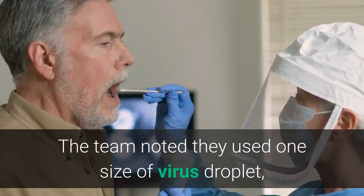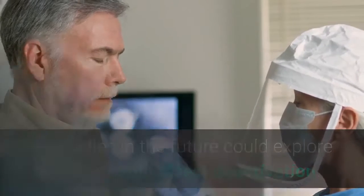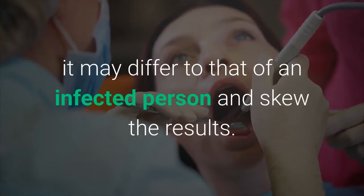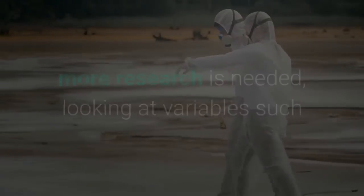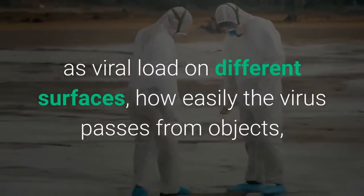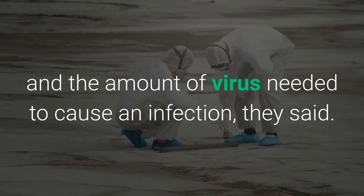The team noted they used one size of virus droplet, and studies in the future could explore how this could affect deactivation. And while they tried their best to simulate saliva, it may differ to that of an infected person and skew the results. To reveal the full risk of exposure to SARS-CoV-2 outdoors, more research is needed, looking at variables such as viral load on different surfaces, how easily the virus passes from objects, and the amount of virus needed to cause an infection, they said.